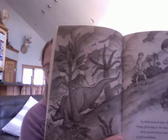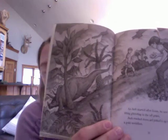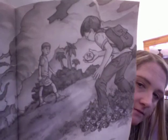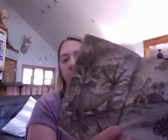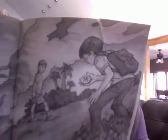As Jack started after Annie, he saw something glittering in the tall grass. Jack reached down and picked it up. It was a gold medallion. You see the medallion there in his hand? Notice the letter that's on the medallion. A letter was engraved on the medallion: a fancy M. "Oh man, someone was here before us," Jack said softly.